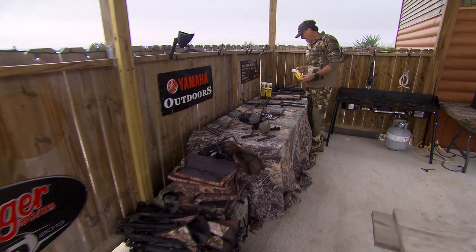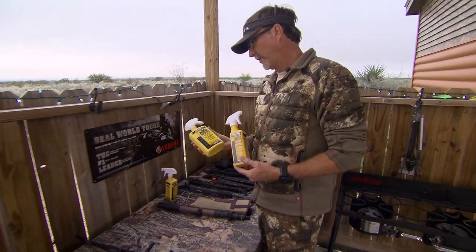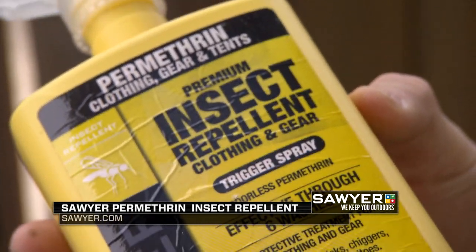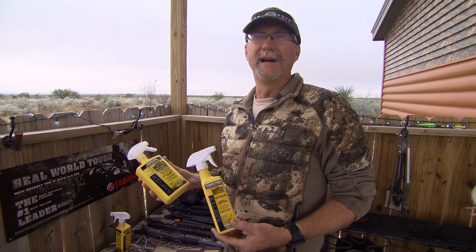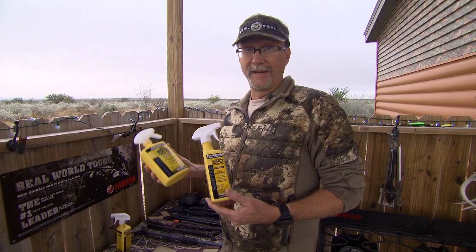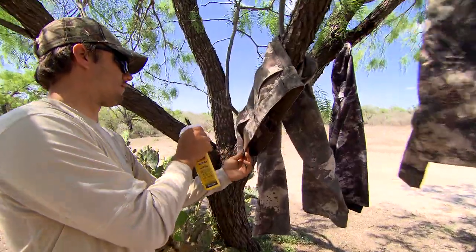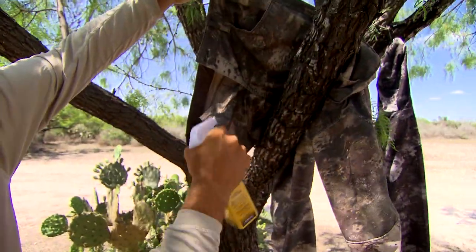One of the most important items I think that we have out here 12 months out of the year is our Sawyer insect repellent. You know, this is designed to treat your clothing and gear. So when somebody first comes into camp and we're doing our orientation for the week to come, I'll actually spend time talking about, here's what's going on, guys. Here's the conditions that we're dealing with out there. And right now we've got a lot of bugs in the area.